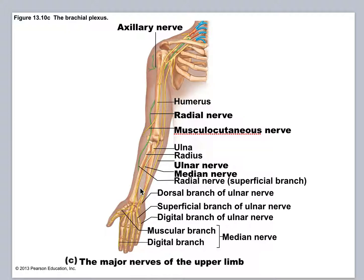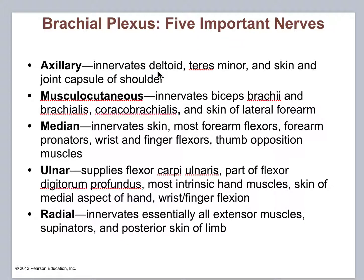These are the major nerves of the upper extremity. There's the radial nerve, the musculocutaneous nerve, the ulnar nerve, the median nerve, and the axillary nerve. Now, there's a way to remember the muscles that these nerves innervate. The axillary nerve innervates the deltoid and the teres minor, those two muscles only.